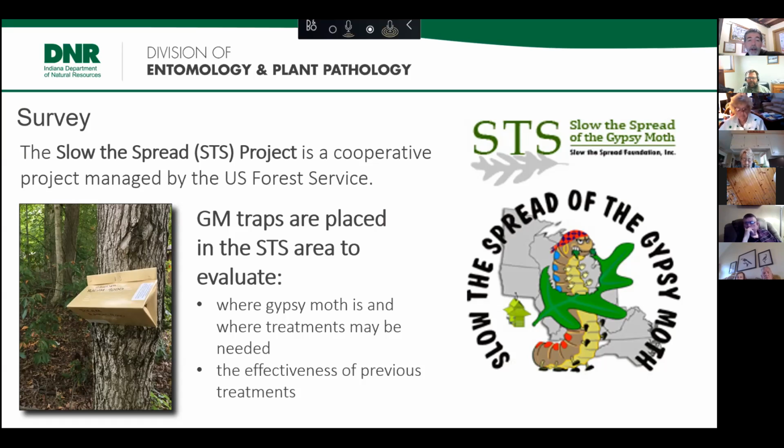Those traps have a pheromone in them that attracts the male moth. And if we get a trap that catches 30 or 40 moths, we can be pretty certain that there's some population there. We then go out on the ground to search for egg masses. And then if we're able to find egg masses, then that helps us decide what we're going to do to try to manage that population.